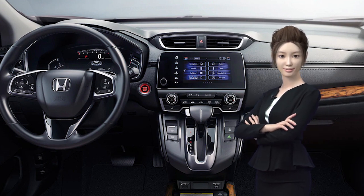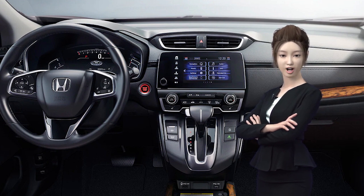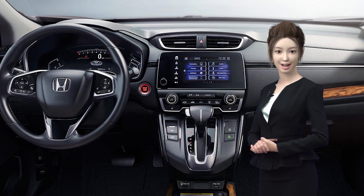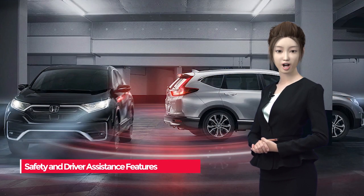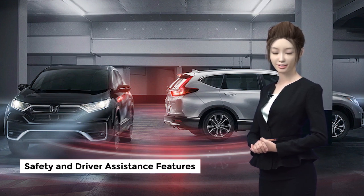Honda reintroduced a rotary volume knob last year, and we appreciate that, but a lack of other controls, slow infotainment responses, and the absence of an auxiliary input can't be forgiven. Safety and driver assistance features. The Honda also comes standard with a suite of driver assistance technology to help prevent collisions from happening in the first place.